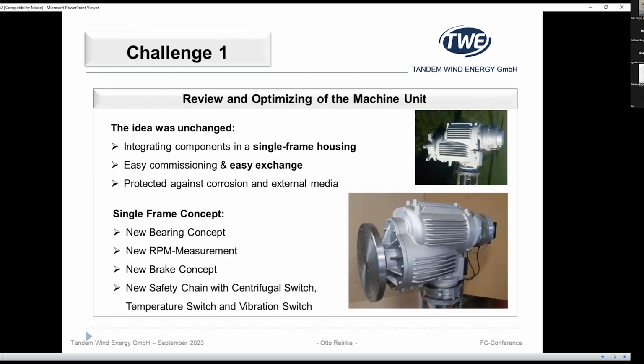We were starting with the machine unit. The basic idea has not been changed at that time. The basic idea was we want to have a single frame housing like we have in the automotive industry. We want to have an easy commissioning and easy exchange of the product. And we want to have a protection against external media, corrosion, and so on. And therefore, we have adopted this concept, which has been developed by this group of companies before. And we were looking for a good supplier to bring this idea to reality.